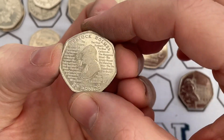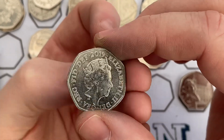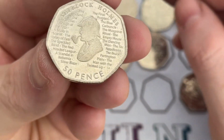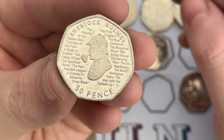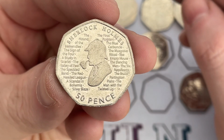Sherlock Holmes. It's 8.8 million of these. 8.6, 8,602,000. Sherlock Holmes. Nice coin, 2019. Only face value, only worth £1. You might get only worth 50p. You might get £1 if you're lucky. Fun fact: on that coin there are the novels, the Sherlock Holmes novels.